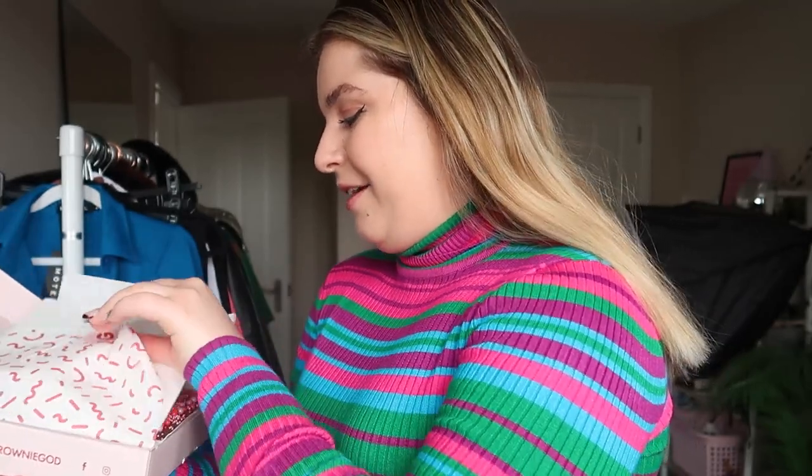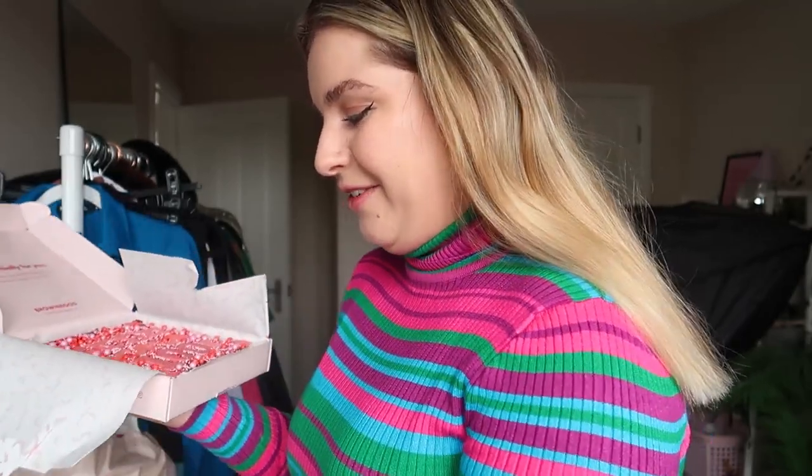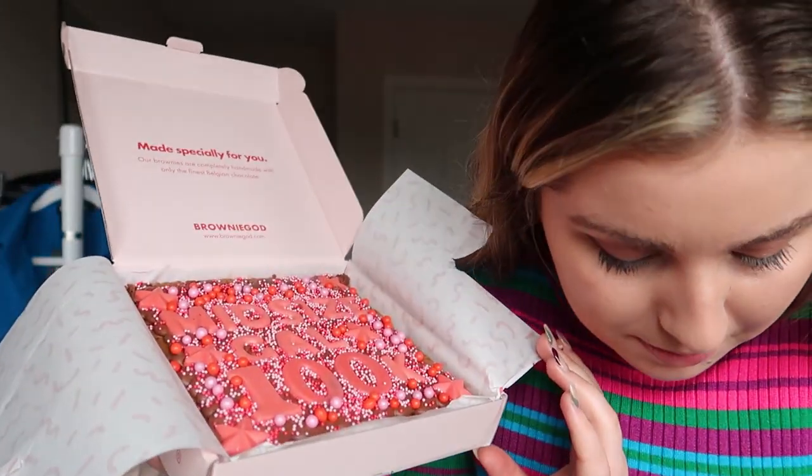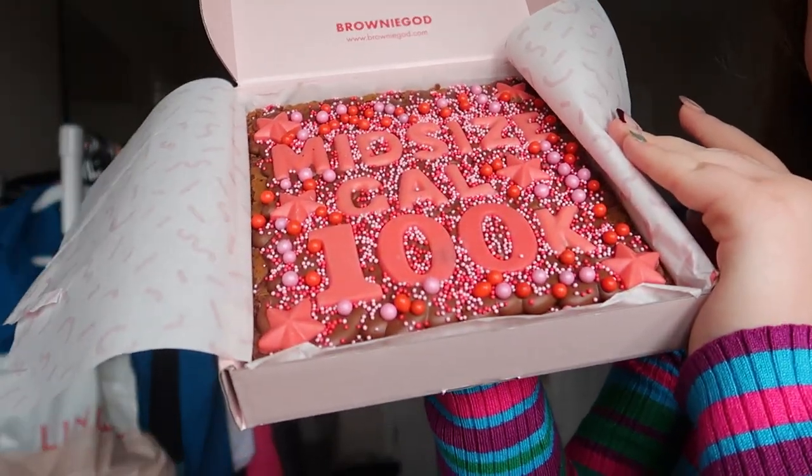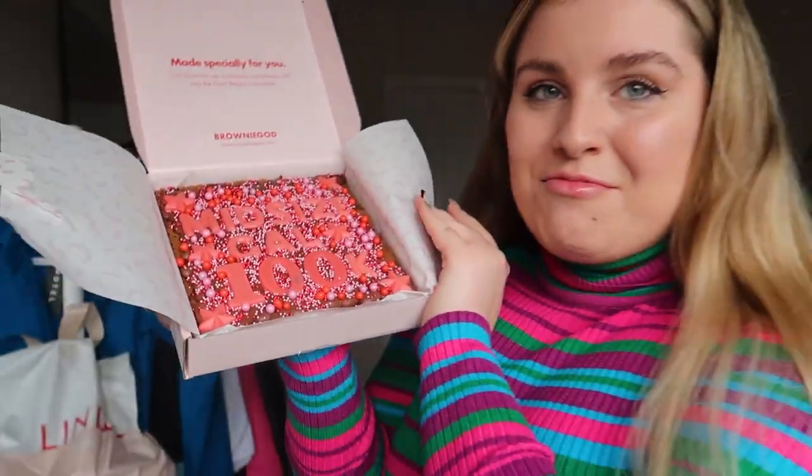So, I'll open up this one first. They just know that I love a brownie god. I think that's what it is. Yeah, so this one's the one from Leah. It says, oh god, when the beads will come off. Hang on. 5 second rule. This one says, mid-sized gal, 100k. I love it so much. I love the colours as well.